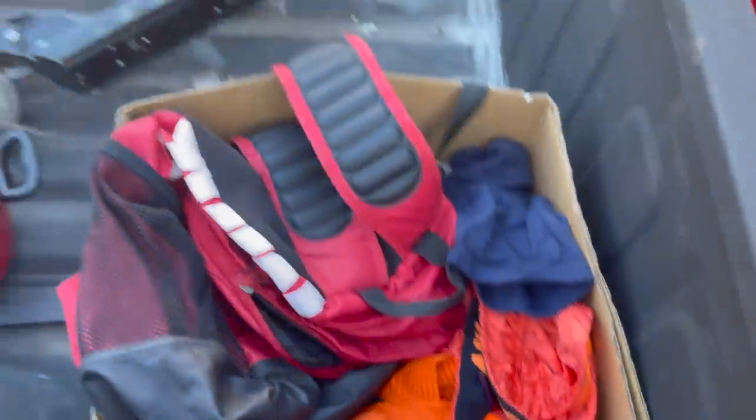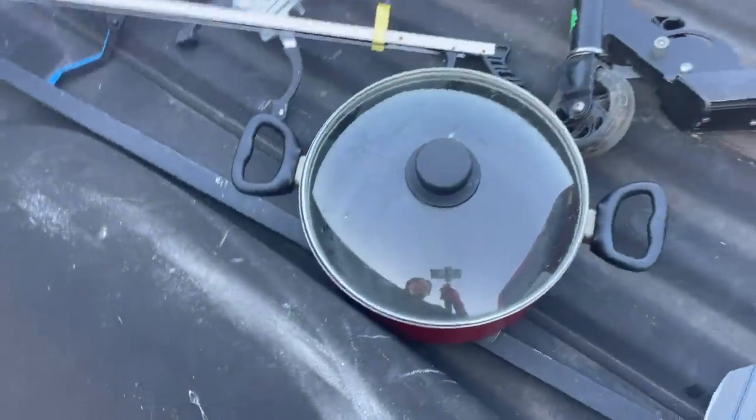Nike backpack, some clothes, a big pot, and the two Xbox controllers. One of them is broken. It's like missing the little knobs, but somebody might still want to buy that and be able to repair it or something. So we took those. So there we go. Pretty good. We're moving on. New apartment.